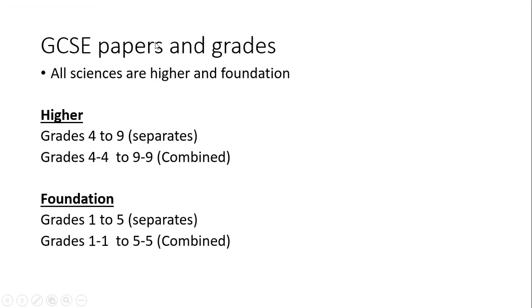So, GCSE papers and grades. All sciences are higher and foundation, as I've already mentioned. If they are sitting the higher papers in separate science, they can achieve a grade 4 to 9. And in combined science, they can achieve grades 4-4 up to 9-9.